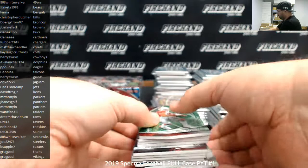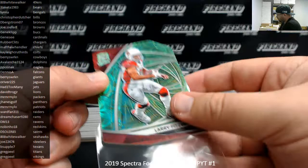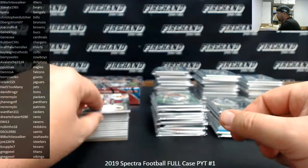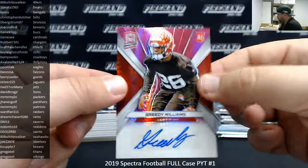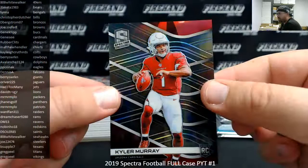Neon green die cut, the 30, Larry Fitzgerald, Cardinals. Cardinals going to Genesee. Neon green to 35, Ryan Kerrigan, Redskins. Going to Dobinho 18. Max Impact, number 299, Jordan Reed, neon blue, also for the Redskins, Dobinho 18. Greedy Williams, number 225, that's a neon pink rookie auto. Browns going to Joe Seifert. Got a base of 99 of Kyler Murray for the Cardinals. Cardinals going to Genesee.